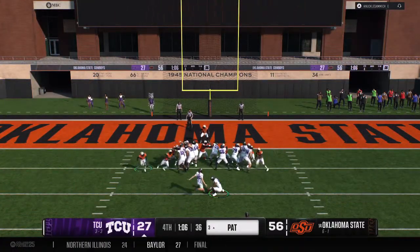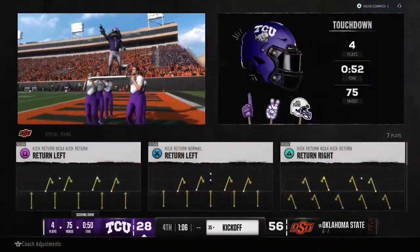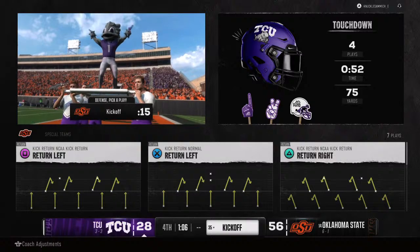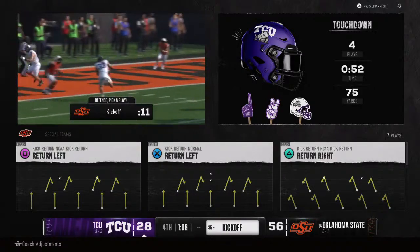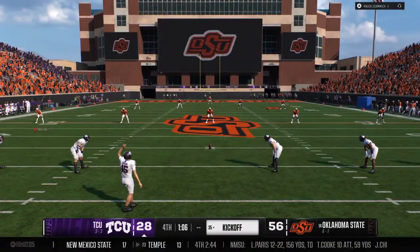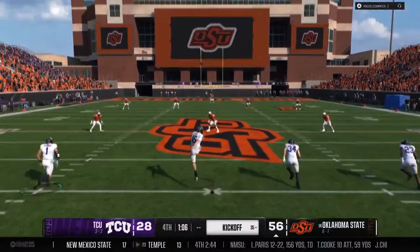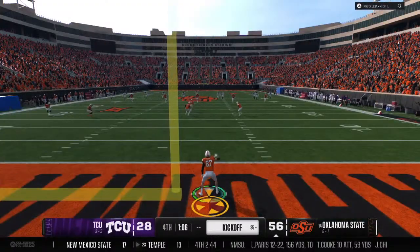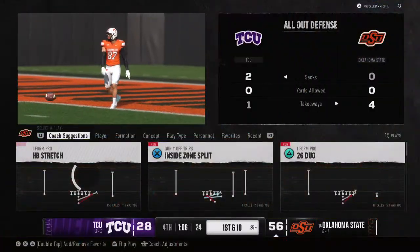Keep the offense rolling. Try to find some plays that I can use throughout this season so I can have some more success, or I guess have success. I haven't had a lot of success today, but I'm looking for the future. 56, TCU, 28. About to kick it away after scoring the touchdown. Set to kick off. Not going to risk a return here. He'll make the fair catch.